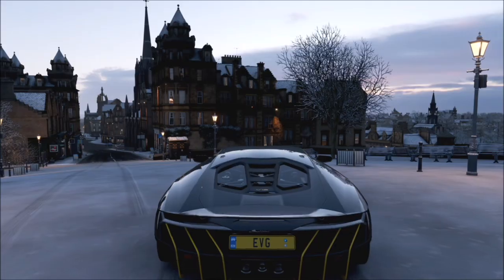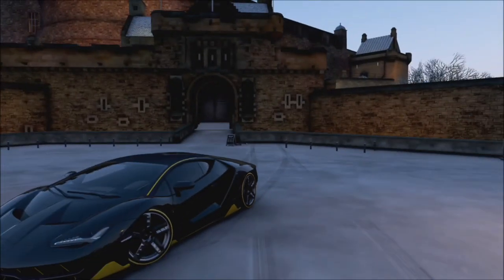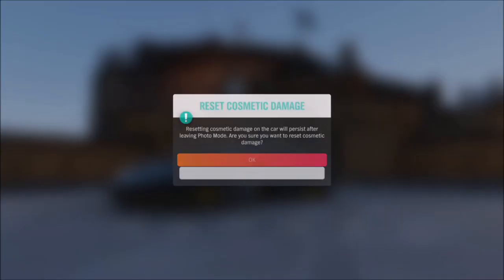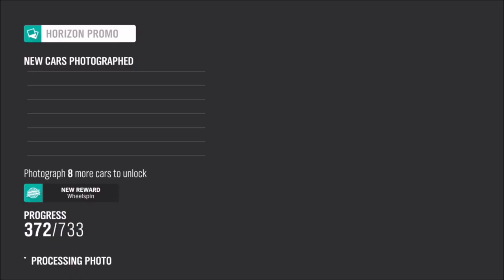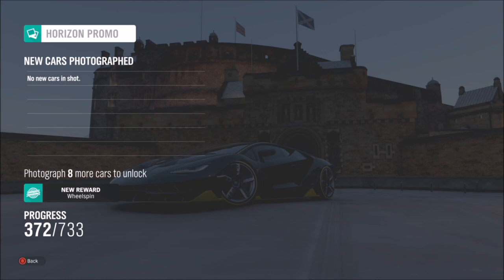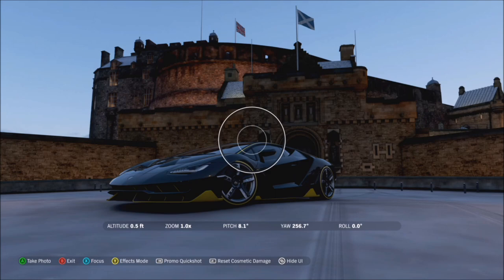So when you get there, obviously all you want to do is line up out front and take a photo of whichever hypercar you have picked for this photo challenge. And then it will come up with two tick boxes, one saying that you've taken the photo by Edinburgh Castle and one saying that you've taken a photo in a hypercar. Both of them will be ticked green if, of course, you've completed them. And then that's this week's photo challenge complete.